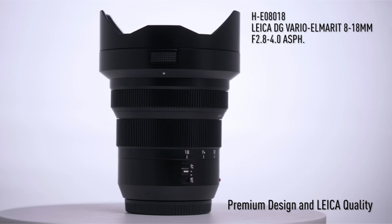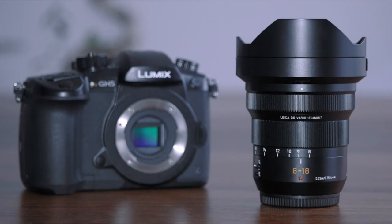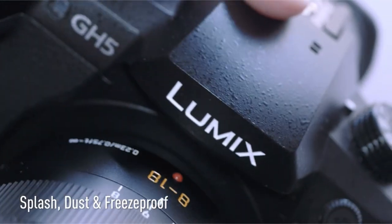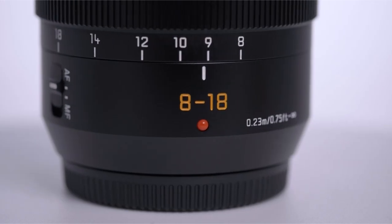The lens's advanced autofocus system, powered by a 240 frames per second linear motor, delivers smooth and precise tracking, making it ideal for capturing fast-moving subjects. The smooth aperture changes eliminate sudden jumps in exposure, resulting in improved video performance and a more natural look.